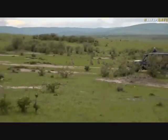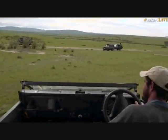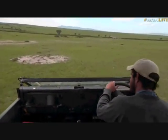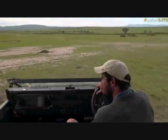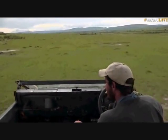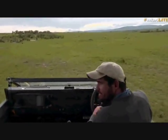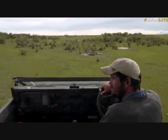Let me try and reposition to give you an idea of exactly what's going on. Like I said, there are lots of other vehicles here with us, so it's a little bit tricky positioning the vehicle. But I think if we go right onto the opposite side of them, we might be able to get some two shots of them looking at one another. Yeah, I think this is going to work out quite nicely, provided we get a gap between the cars. There's one minibus which is parked in not the most wise position.